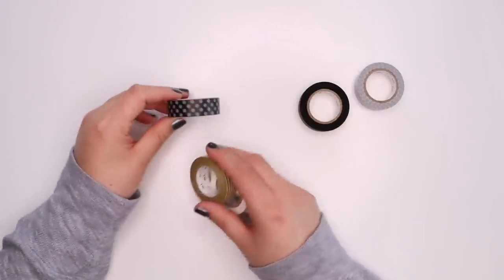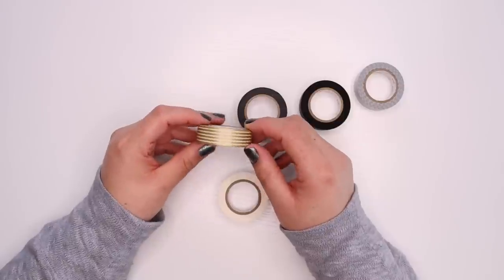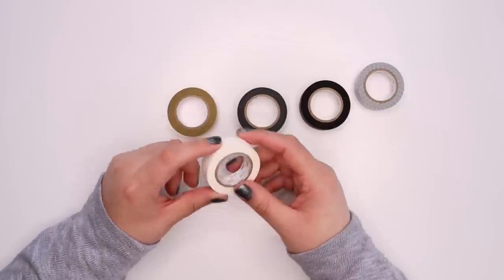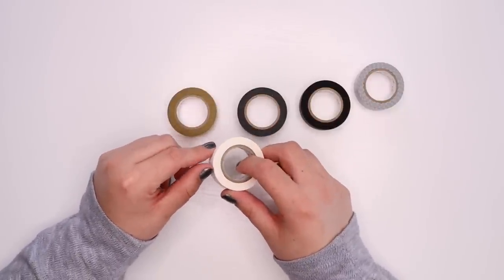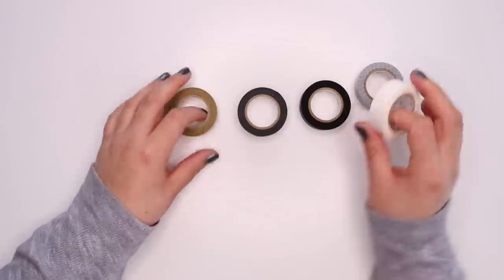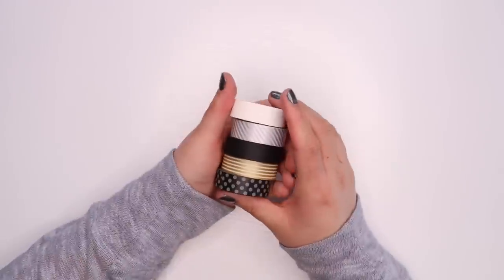I love this polka dot one because it has gray in there as well. This one, I don't know that I'll ever use or love. Maybe I'll gift it to a friend. And the white one I love because I think it'll be great to write on or even use my Dymo label maker and put stuff on the top of it, and this will have it pop. So that's pretty awesome. So yeah, I broke that rule too. Whatever, those rules aren't real.